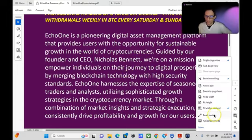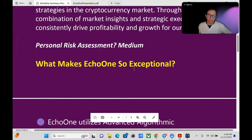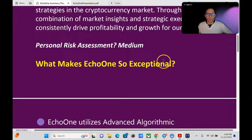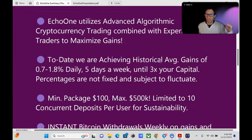Let me just quickly go into full remote here. I gave it a personal risk assessment of medium. What makes EchoOne so exceptional? And here's some bullet points that just make it really stand out. They're basically the same bullet points that I made in the image, the meme that you guys can use and share as well. I've got like 3 versions of those: one for asking info, one for watch video, one for join link.